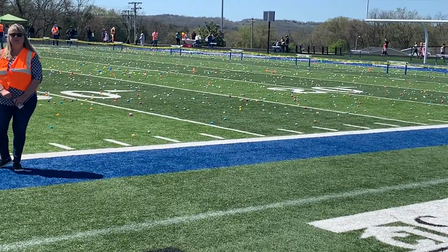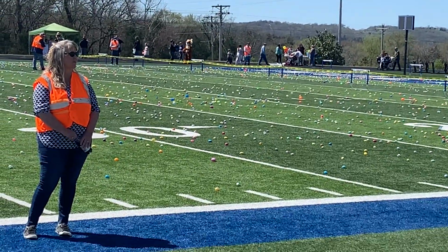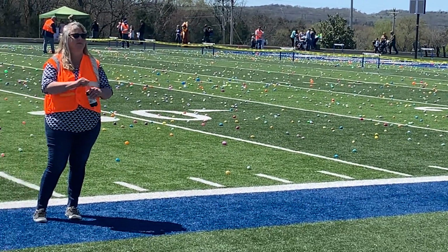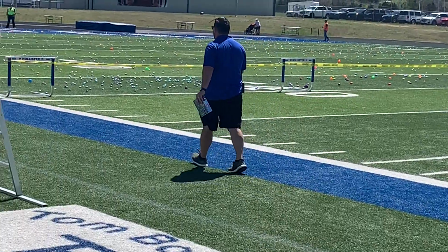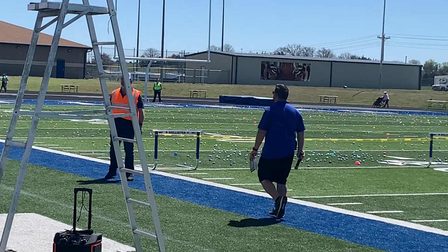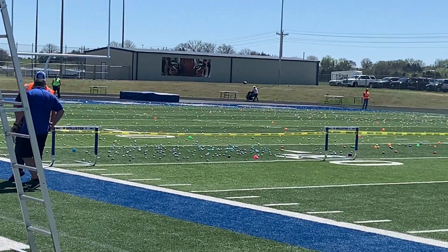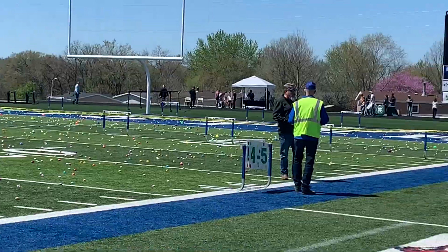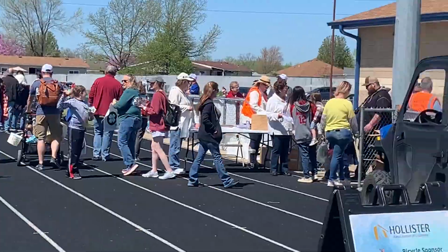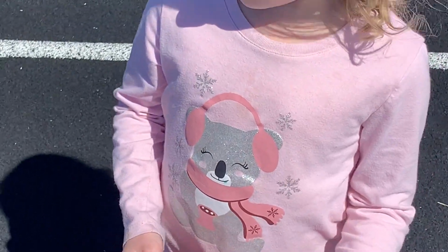Here's all the Easter eggs on the field. Can you see them now? That's gonna be Skyler's zone, 4 to 5. And then over there is Clay's zone, 6 to 8. We'll be over there. So we got ages 4 and 5 and ages 6 to 8. Then I got stuff all the way around this track here, which when Clay and Skyler are done, we'll go walk around and explore.